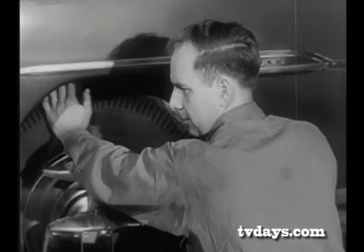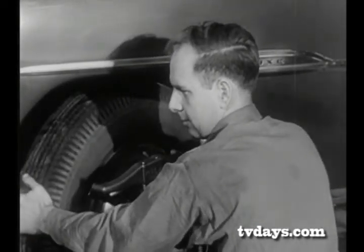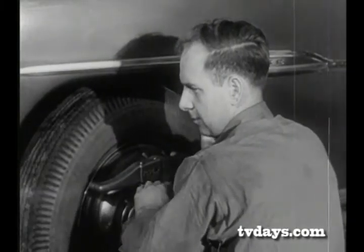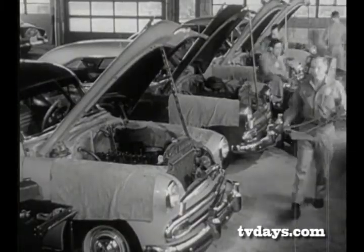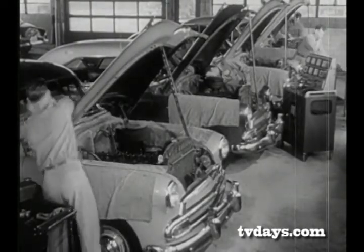cars. You'll find specialists at your Chevrolet dealers. Chevrolet trained in doing the job the best way, right, the first time. Your Chevrolet dealer knows that the safety and efficiency of your automobile depends on the service he gives you.